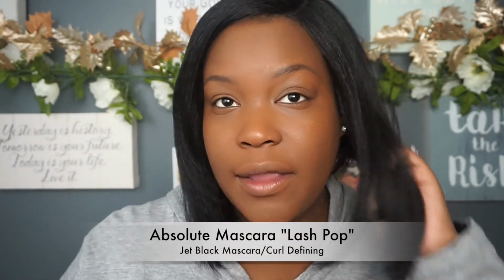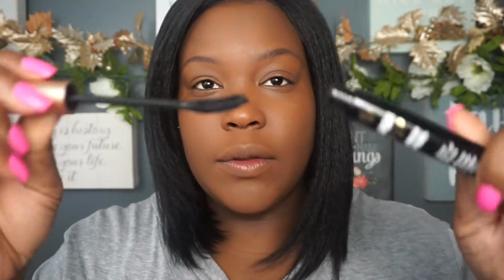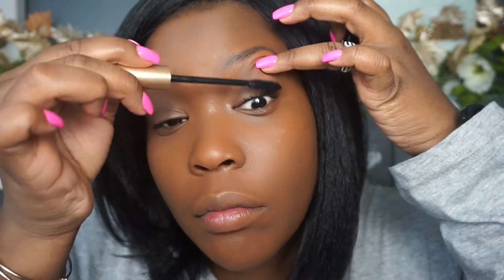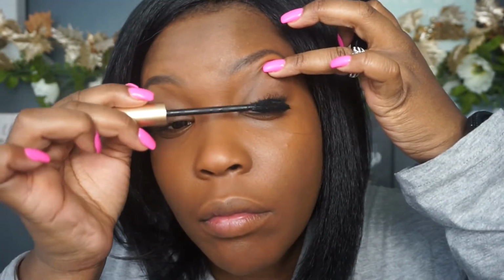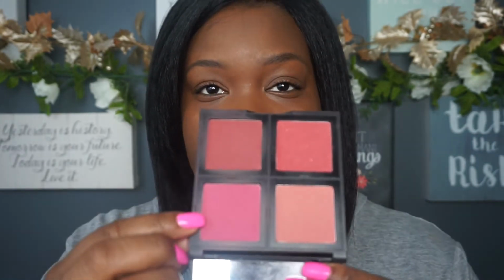So I'm going to apply a little bit of mascara today, and I'm going to use the Lash Pop by Absolute New York. We are going to apply blush today using the e.l.f. blush palette. I'm going to pick a very soft tone blush that matches my skin tone, and I'm going to use this soft pink blush right there.